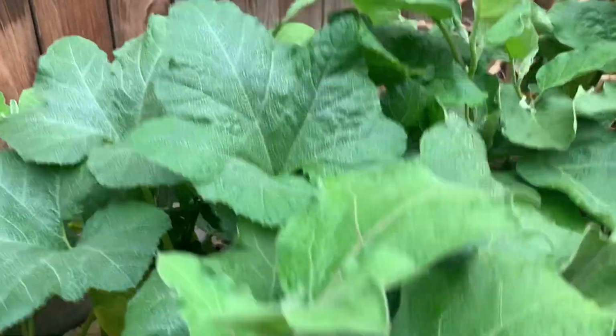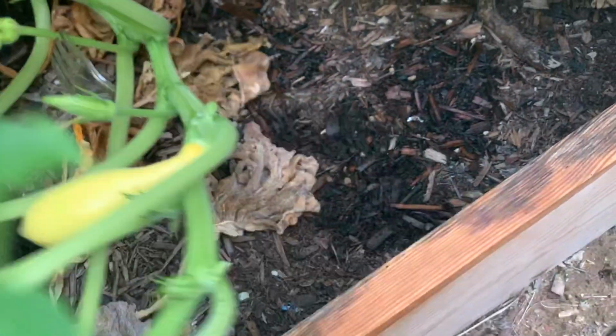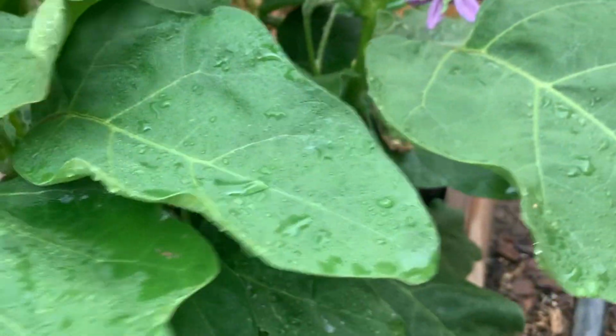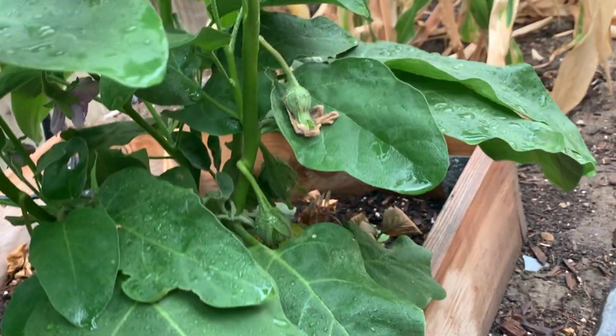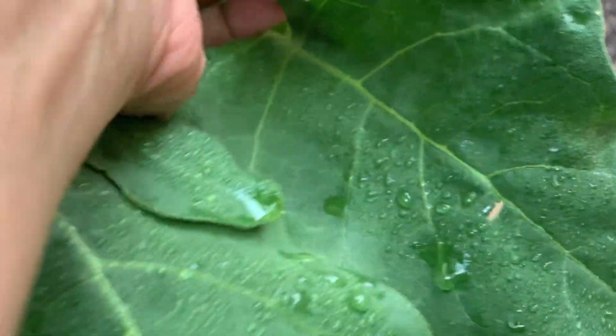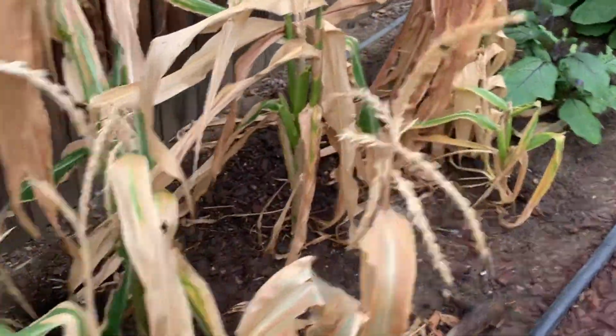And then the eggplant too. Look at this eggplant. Oh, I like more fruits here too from the squash. It's really nice. And then the eggplant. The squash is now actually invading the eggplants. Oh, wow. So these are the eggplants. Oh, there's a tiny fruit here. And then this is the corn that I forgot to harvest.